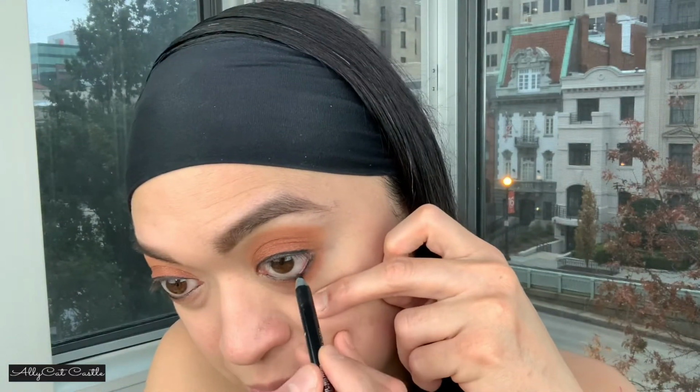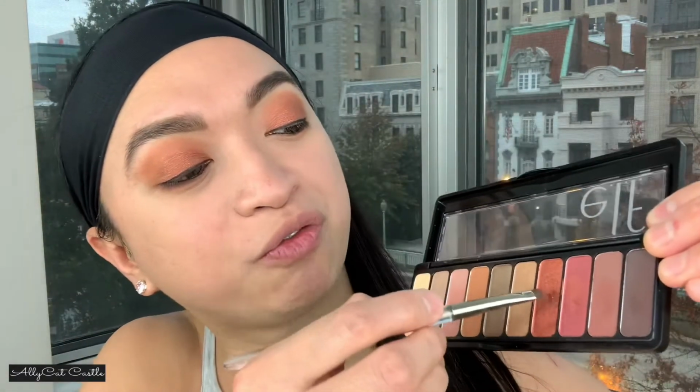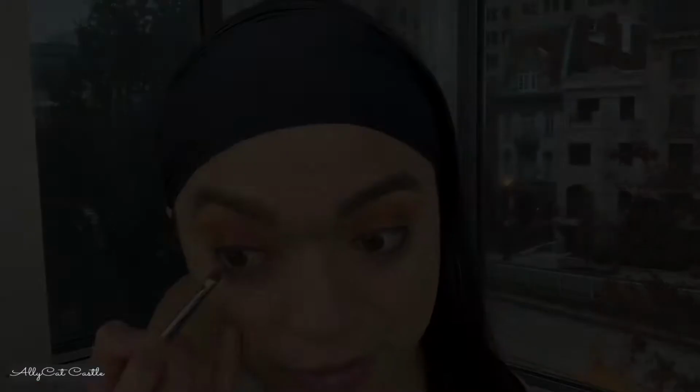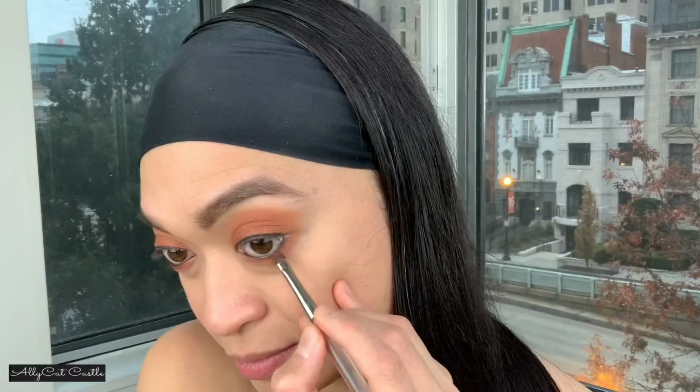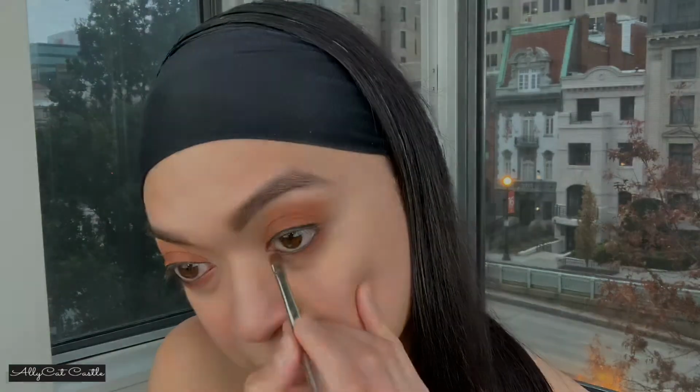Yes! There will be no deposit without pressure. And to add more depth on our eyes, we will be using the Trish McEvoy Vavavoom brush with these two colors right here again. Then you're gonna tap it. And girl, by doing this, our smoky comes in full circle because now it matches the top! Who wanna be on top?